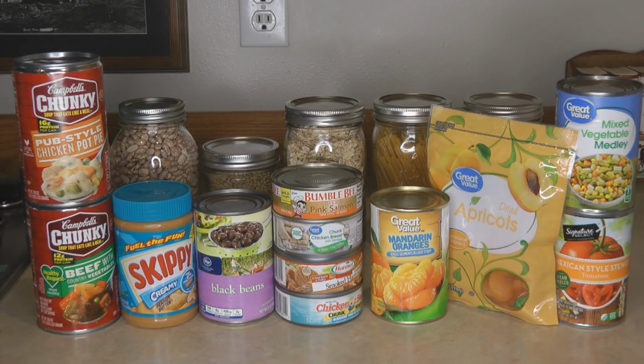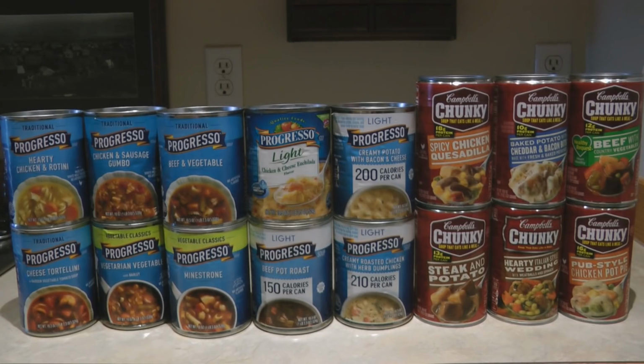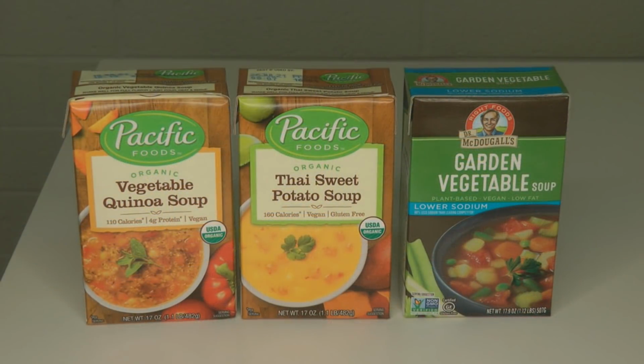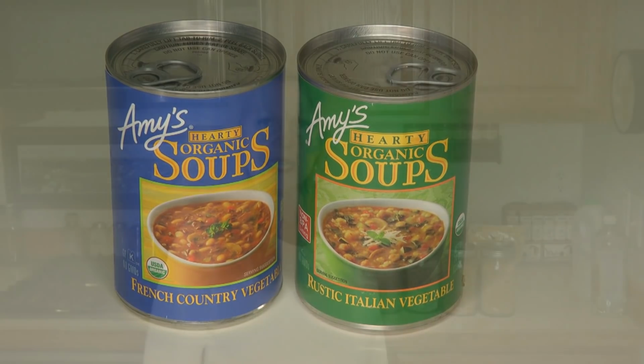Next, look for canned and packaged foods that are going to be great survival foods from your grocery store. Head to the soup aisle. There are all kinds of varieties of soups, everything from vegan to organic to your plain old chicken noodle or simply tomato. Find the kind of soups that you like. I like to find soups that have multiple ingredients so that they have maybe beef and vegetables or chicken and vegetables, creamy broths.